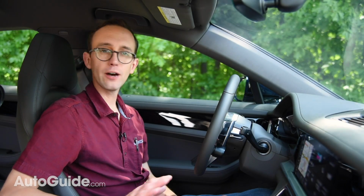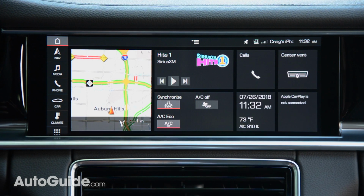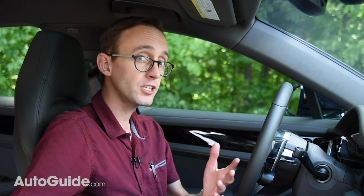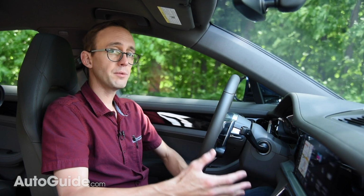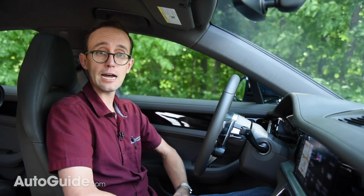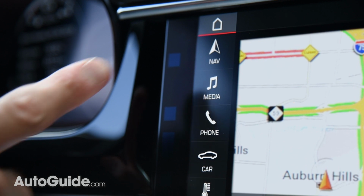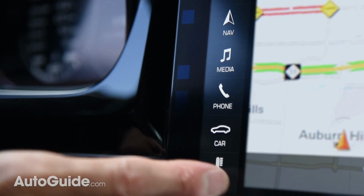Firing this car up, undoubtedly the first thing you're going to notice is this screen. It's a massive 12.3 inches. It's also colorful, crisp, and home to Porsche Communication Management, PCM for short, the feature we're focusing on in this video. This infotainment system is extremely easy to use thanks to a very logically laid out menu structure. Now, along the left edge of the screen, you'll notice a series of buttons, and these are your shortcuts to all of the vehicle's major functions, from navigation and media to climate control and more.